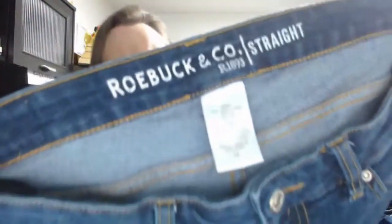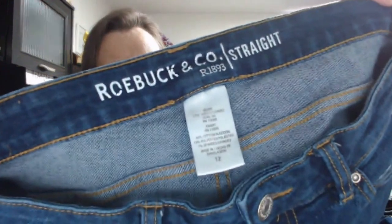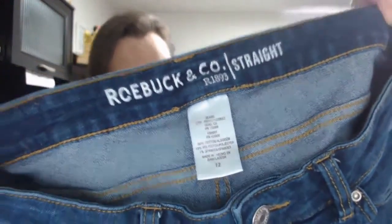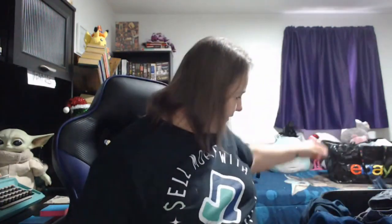Roebuck. So I just got these because they were only 99 cents and I want to see. I haven't actually had a pair of these in probably 4 or 5 years. So I'll have to comp these to see what they're worth. They used to be worth a lot because the Roebuck and Company is like the old vintage Sears. So we'll see on that.